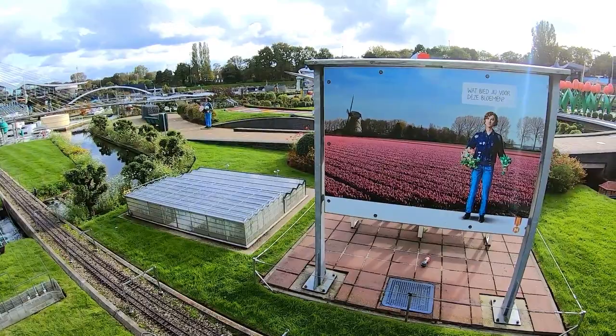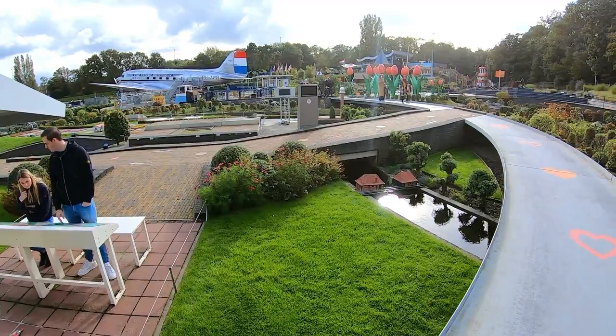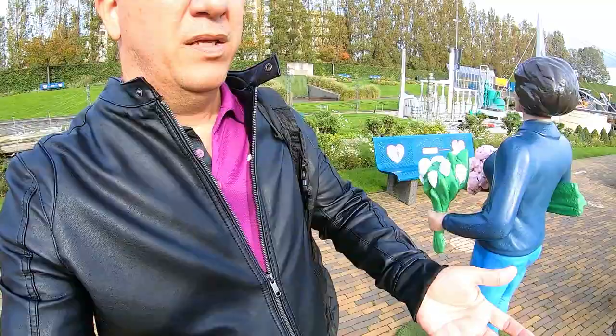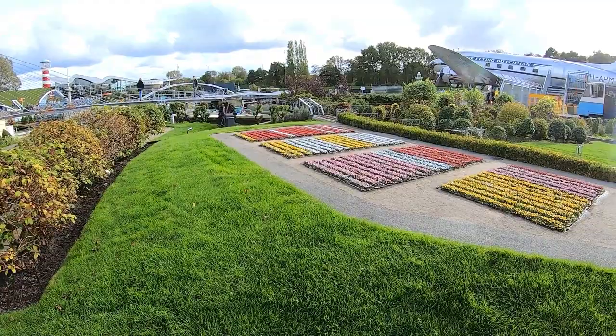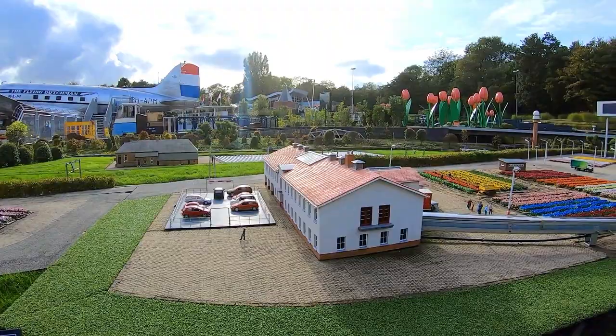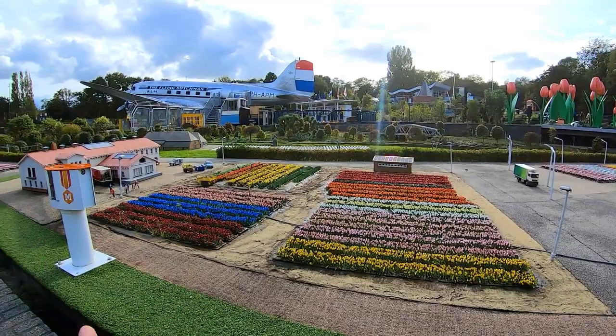Now, the reason I came onto this side is the Netherlands is a huge exporter of flowers. And so I'm gonna check out this last part, which I think is dedicated to this industry and this part of the country. Now, these are the tulips, right? And in real life, they are extremely nice to see. I don't think I'm gonna be able to make it on this trip, but who knows, maybe one day I'll come back and check them out.